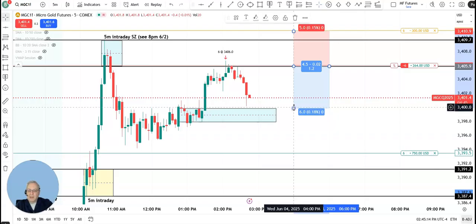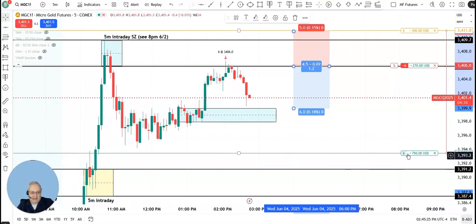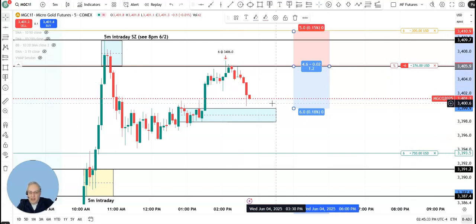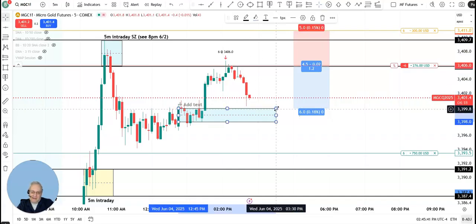All right, so here we are. We are approaching the region where I'm anticipating that this is where I'm going to take profit. Obviously not the 750 trade plan that I originally had here. We are up a little less than 300. I think we could probably make it down to here, so that's going to be, really sadly, only about 1.2 to 1 here.